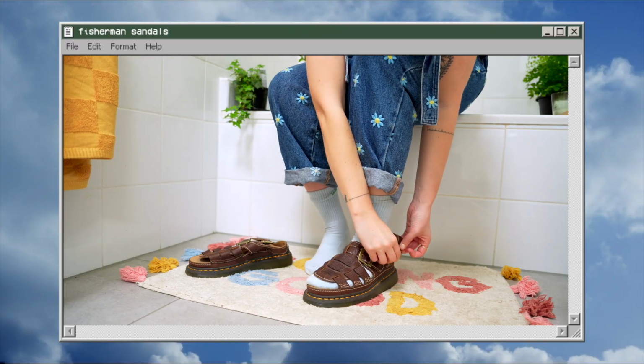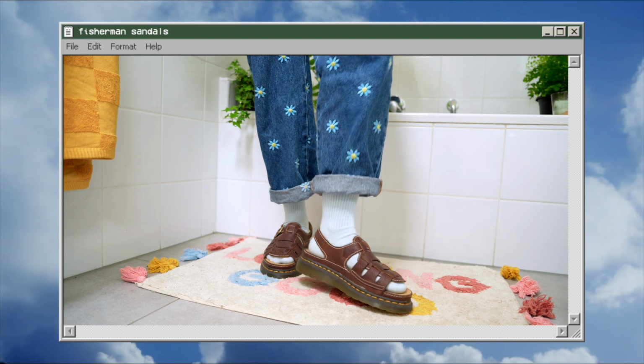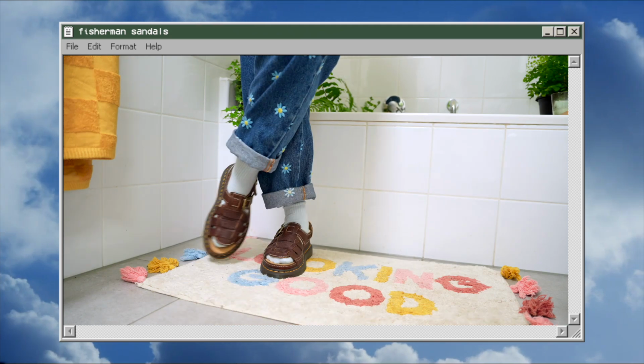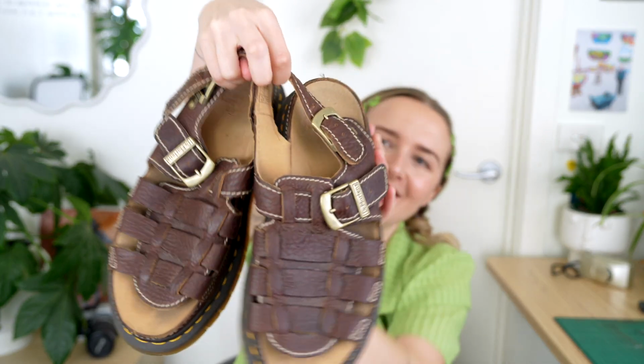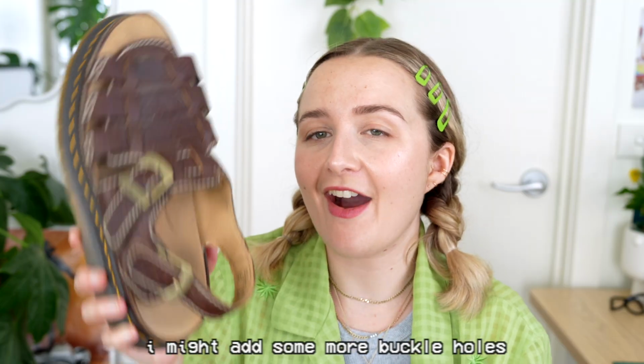So I haven't even worn these ones, but I have the Doc Marten Fisherman sandals, and these are actually the re-release of a 90s version, and I think these came out a few years ago. I saw someone selling them on Depop for such a good price, literally a steal, because so many people were trying to find these, and these practically look brand new. Yes, so cute. They are in this cool brown color. I did actually get a UK 6.5 because I had no choice. It was Depop, and they are a tad big on me, but just in terms of being a Doc Marten collector, I just had to get them.